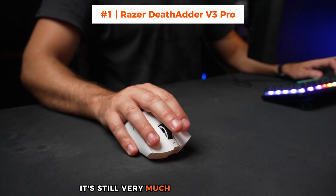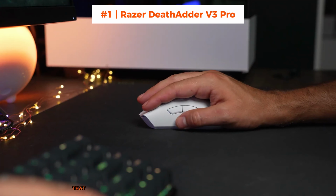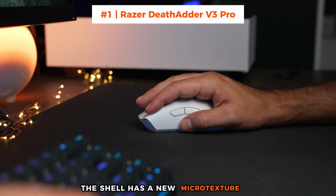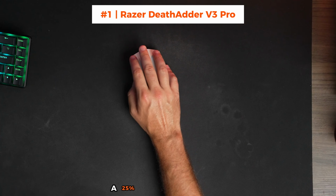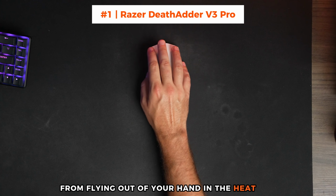It's still very much a right-hander's mouse thanks to the slanted curve of the mouse's hump that leans ever so comfortably into your palm. The shell has a new micro-texture coating instead of smooth plastic. It helps keep the now 63-gram mouse, a 25% drop from the previous Deathadder, from flying out of your hand in the heat of battle.